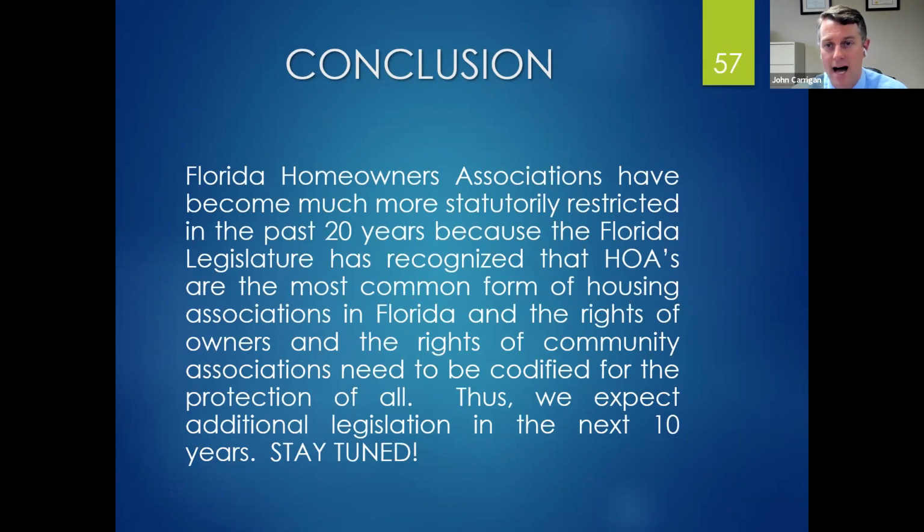So the estoppel form is the essential form there, and it opens a dialogue. And sometimes we have that the seller, the violator, will fix it prior to closing. Sometimes we give the buyer the ability to go ahead and cure it within 30 days, and then they negotiate with the seller some discount on the purchase price. But it is the point of most leverage for an association is during that process.